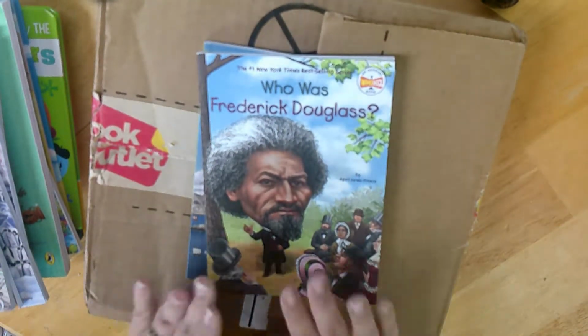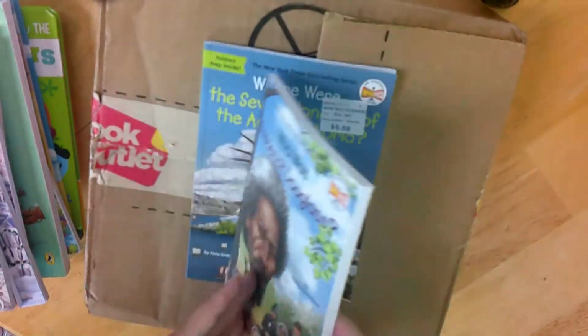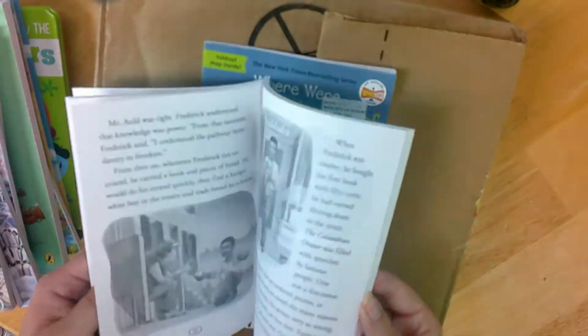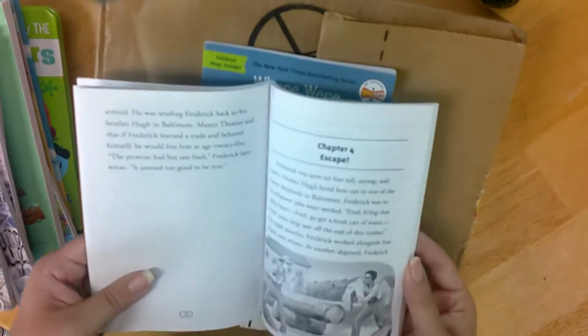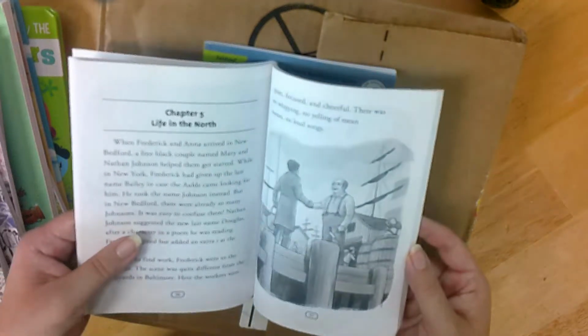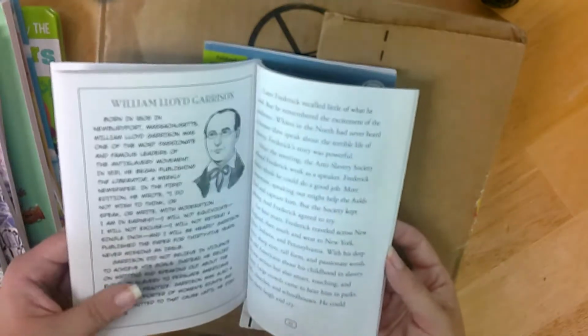Welcome to my life. So I have Who Was Frederick Douglass? We studied Frederick Douglass this year. My son read The Narrative of a Life. And what else did we do? He studied his 4th of July speech on the 4th of July, and then we checked out a couple of books from the library.